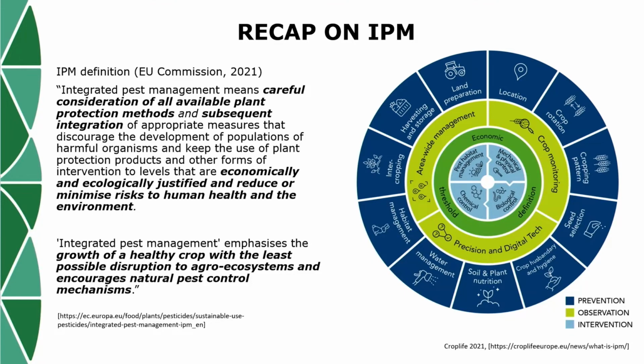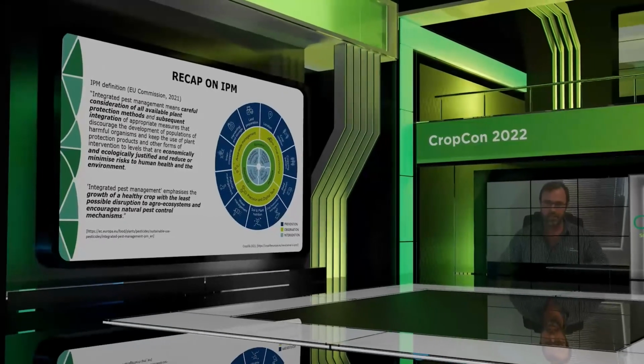So I'm sure this would have been touched on earlier on in the seminar, but let's just have a quick recap on the definition of IPM. So it's always quite nice to default to what the European Commission regards as the definition of IPM, because this drives your new farm-to-fork strategies and the European Green Deal that we've seen coming into our recent agricultural mindsets.